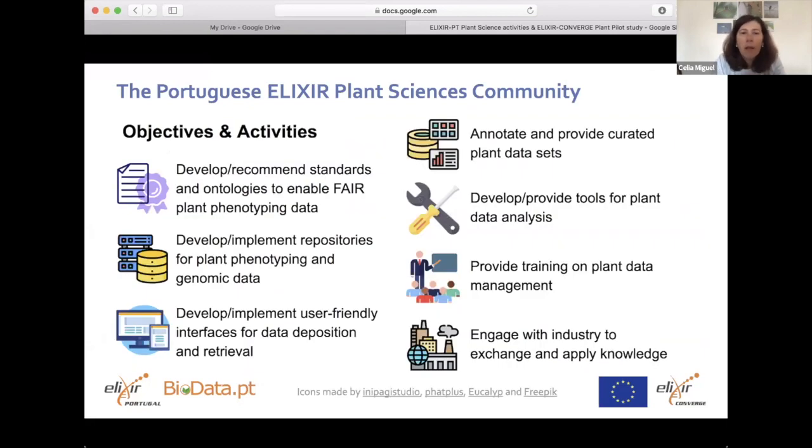So going on to the Portuguese activities within the plant sciences community, our objectives and activities, many of them, as I said, in collaboration with the whole ELIXIR plant community, have been to develop and to recommend standards and ontologies for plant data in order to comply with the FAIR principles that Cyril mentioned. Also to develop and implement repositories for plant data, phenotyping and genomic data, as well as user-friendly interfaces for their deposition and retrieval. And of course, to provide also annotated and curated plant data sets to the community, together with development of tools for plant data analysis.